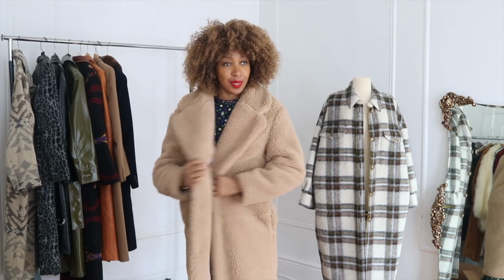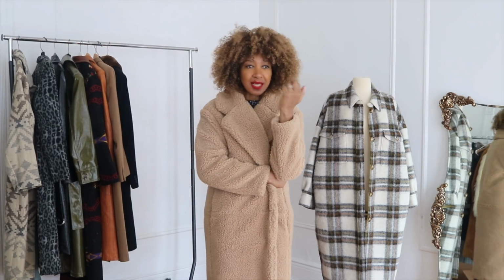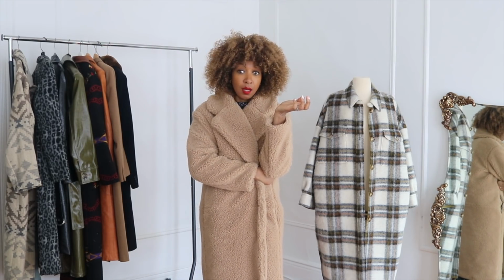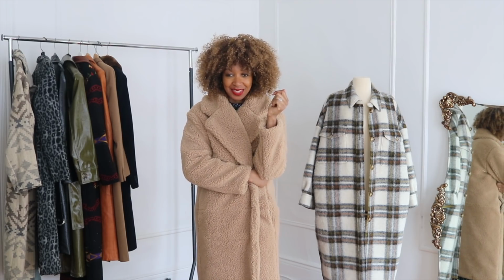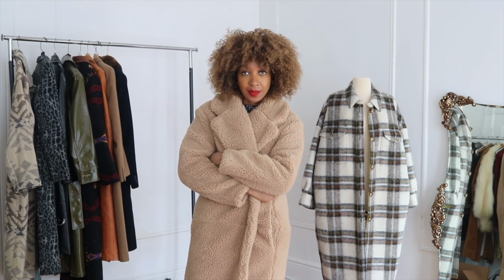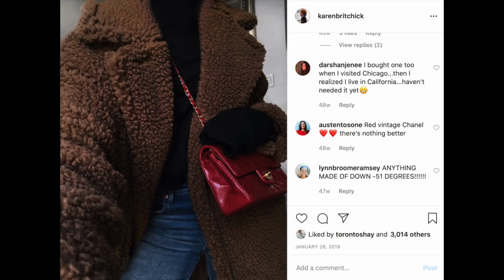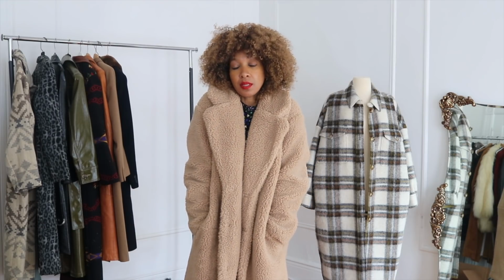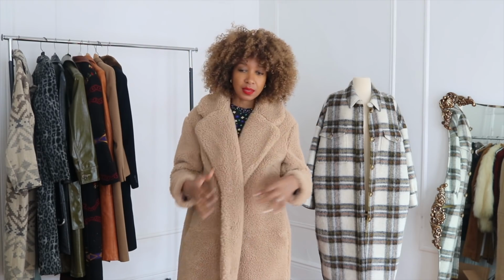Somebody has sent me a message on Instagram stories, like a DM, and she said to me, oh, you know, are teddy coats in this season? And I said to her, look, they're not going anywhere. Teddy coats will for always and forever be in. They just will. Because they look so, oh God, look at that coziness. I can't believe this wasn't invented sooner. Oh, they're a legit category.